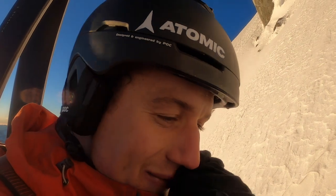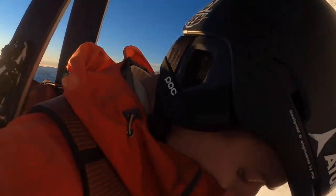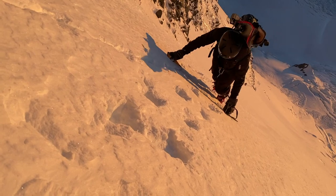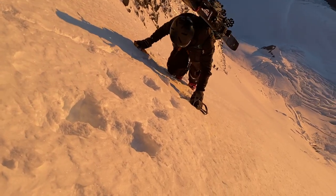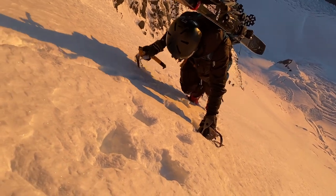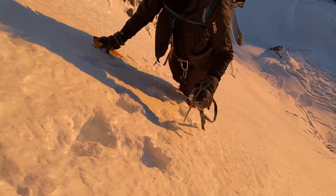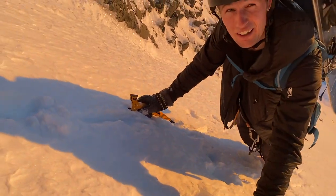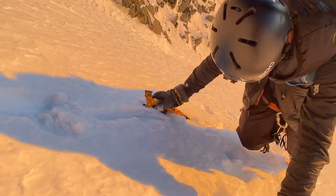Bit snotty. Snotty, but lovely. Apologies, viewers. We're a bit fogged up, but Craig and I are just lining up another switchover. We've been taking turns in front, like maybe half an hour each. But as you can see, sucking in the big one. I don't know about Craig, but I am absolutely battling.